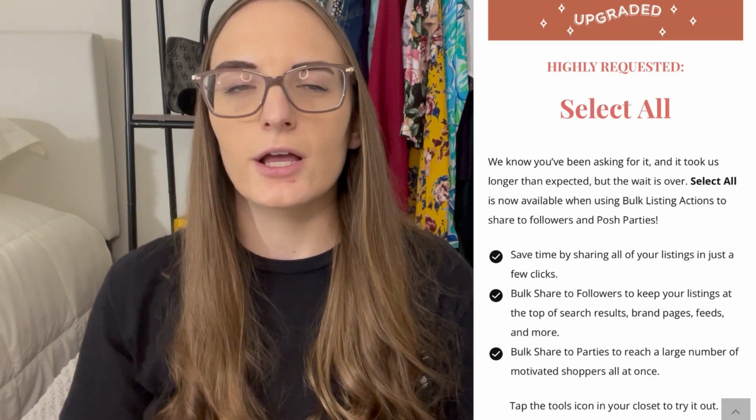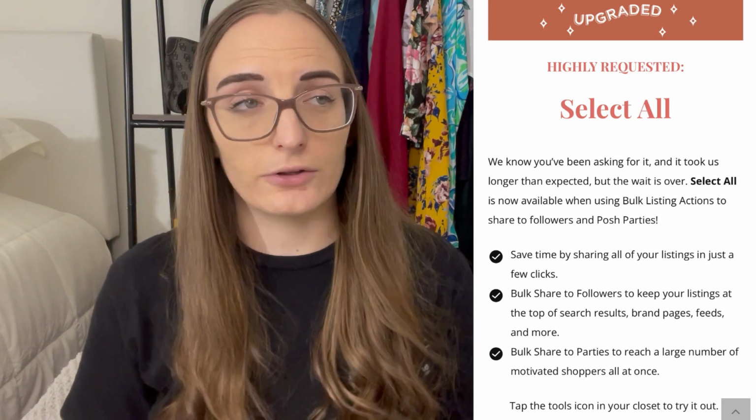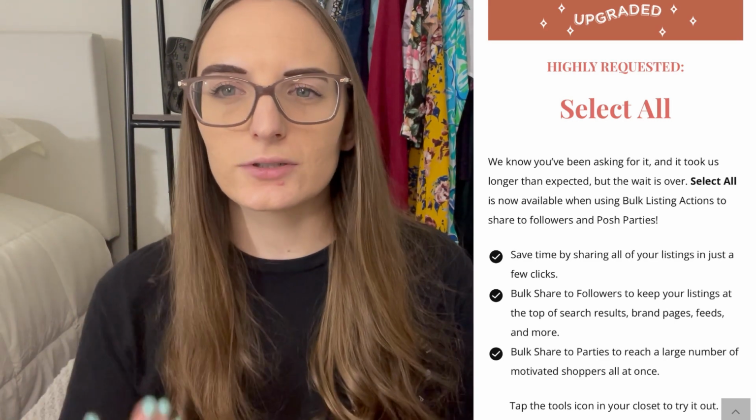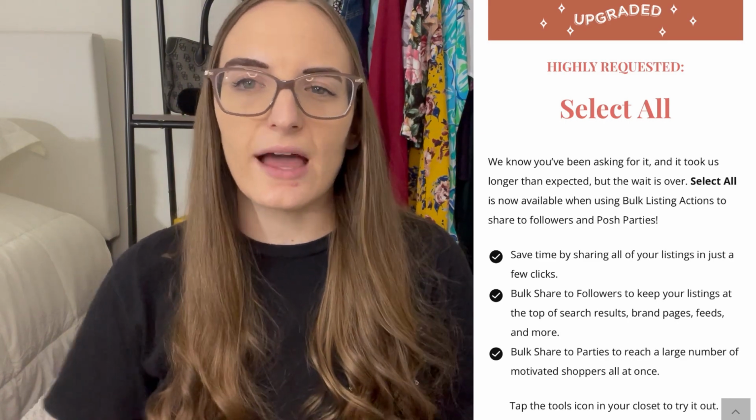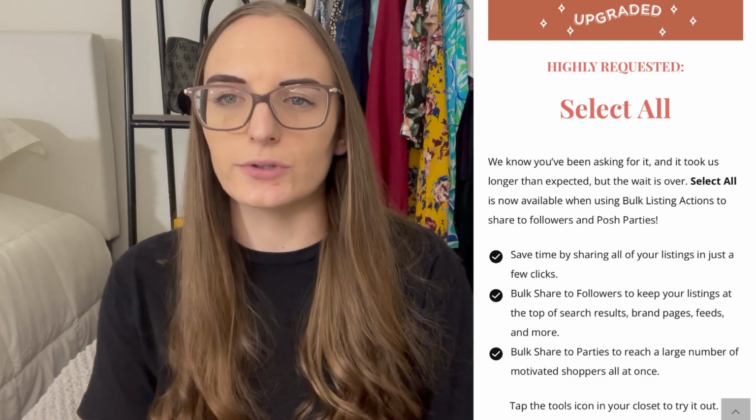Okay, so the next feature that I want to talk about is the Select All feature. This was something they released a few weeks back that everyone got really excited over, including myself. And this is just a good way to be able to share your closet without having to click each individual listing, or check off each individual listing.